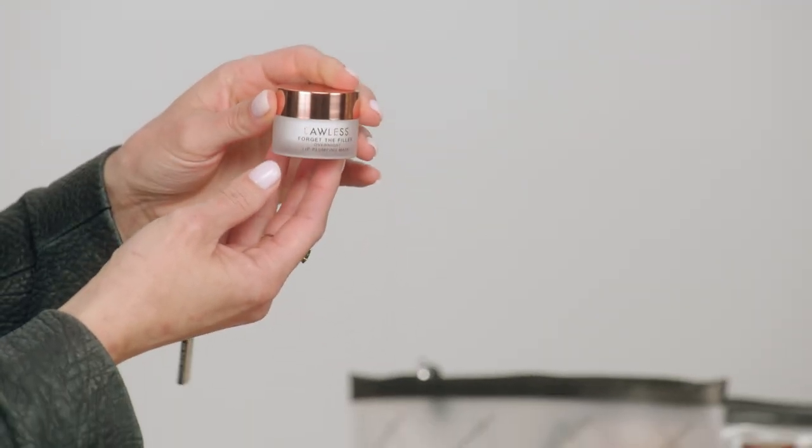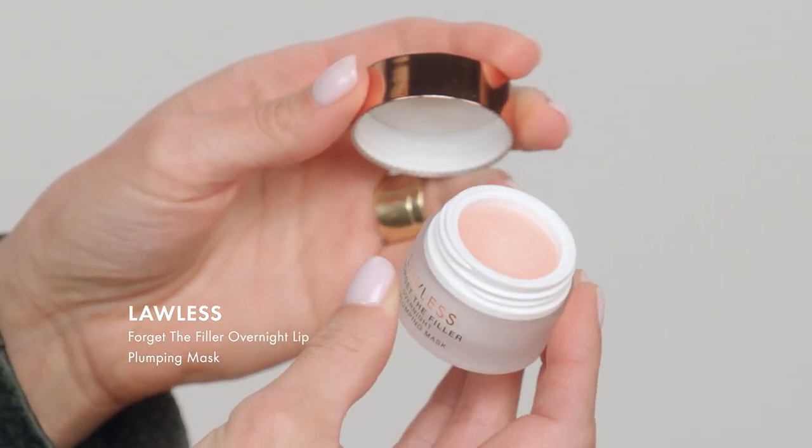So this is the Lawless Forget the Filler Overnight Lip Plumping Mask, and this has quickly become one of my favorites. It doesn't have a color to it. It plumps with a little bit of menthol. It is super hydrating and makes the lips look smoother. That's really key. We're always trying to add tons of hydration and create the smoothest palette possible. If you have to change the lip color a lot, this is great for that. It's like an easy touch up in between.